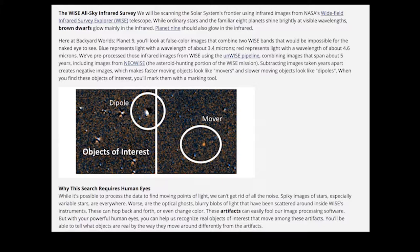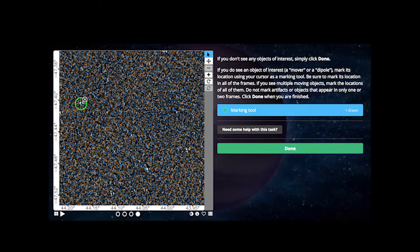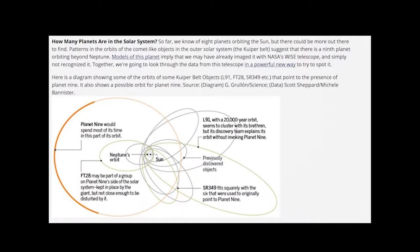What we do is we attempt to identify the dipoles and movers, and while one person's identification doesn't mean much, if a bunch of people all make the same identification, then it's worth looking at, and together we can see if we can spot the next planet or a low-mass star. We are looking for the closest star to the sun, and together we might be able to find it. It's hypothesized that we could find the ninth planet, which some models do suggest appear, but we're still searching for it.